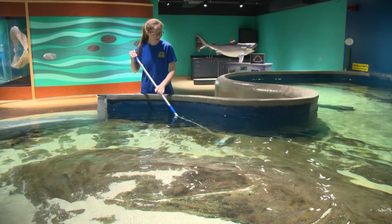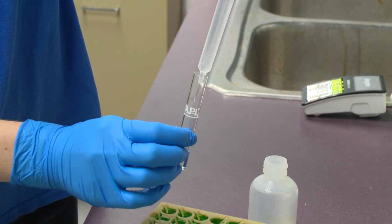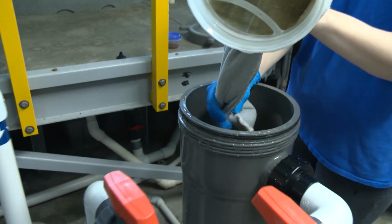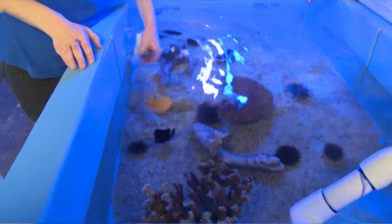I'm the senior aquarist here at McWane. As an aquarist, I feed the animals and care for them, so cleaning their habitats, making sure their water chemistry is correct for them. We change filters, anything that's related to these animals' lives, we take care of that.